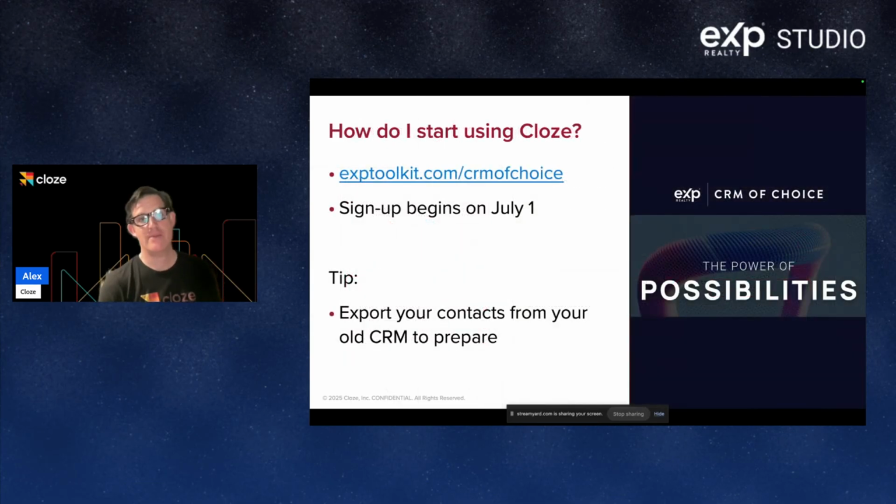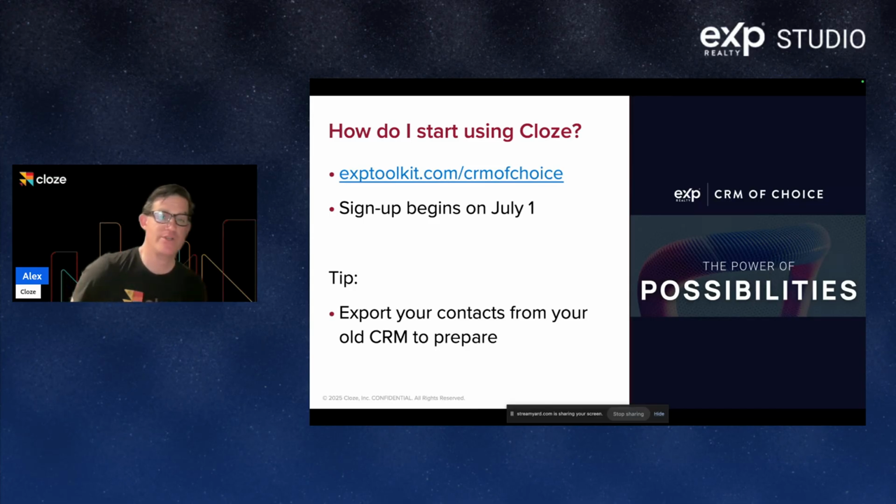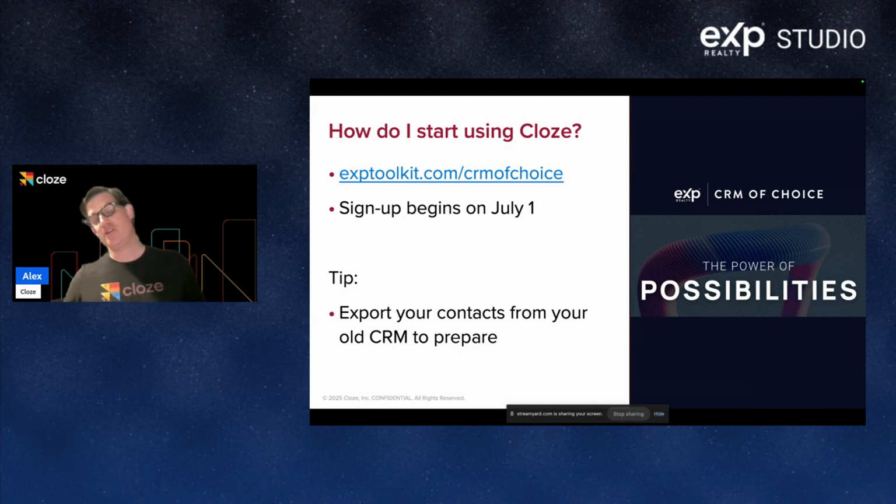So when it comes to signing up, you can sign up on July 1. So we're really close, coming up here in about a week. You can go to the exptoolkit.com CRM of choice website. Now, if you're going to prepare between now and then, the thing I recommend is just get your contact spreadsheets in order. So export out of your other CRM. If you have a spreadsheet you've been keeping track of for years, maybe it's your holiday card list, whatever it is, get those spreadsheets ready because you can get them over to us and we can help get them imported.